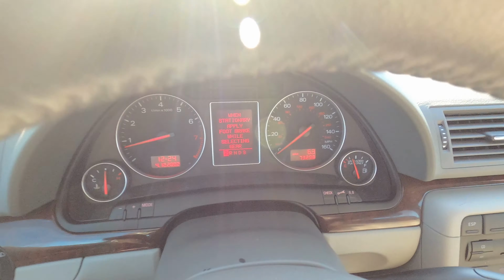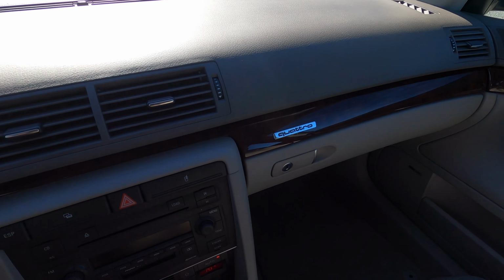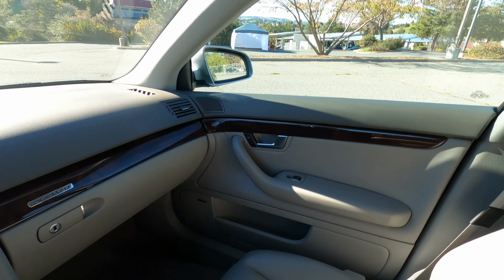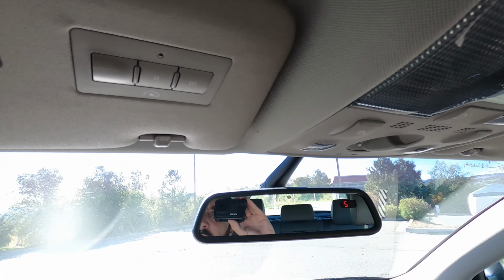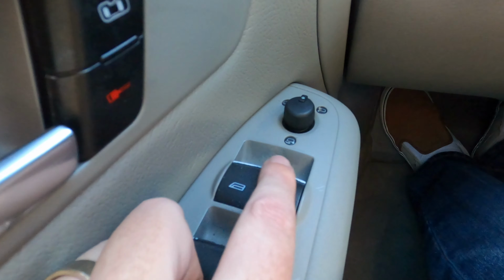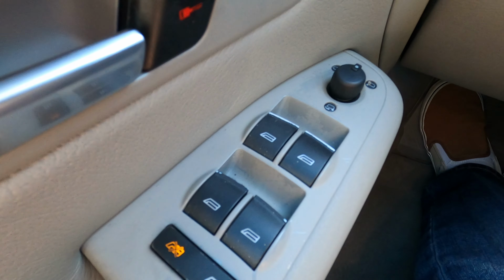$73,298 is the mileage, and I'd say that based on the interior. Let me turn this air conditioning down a bit, or off. I'd say the interior is commensurate to that. It looks like it's in good shape. It doesn't show a ton of use, ton of miles, ton of wear. I did notice some of the black paint on these front window switches has some marks. That's super typical.